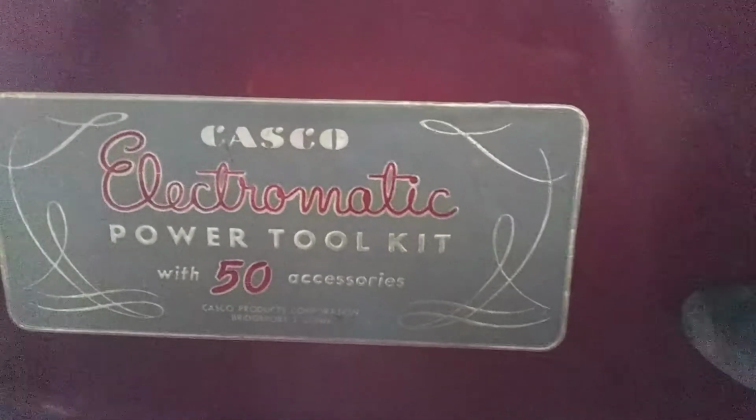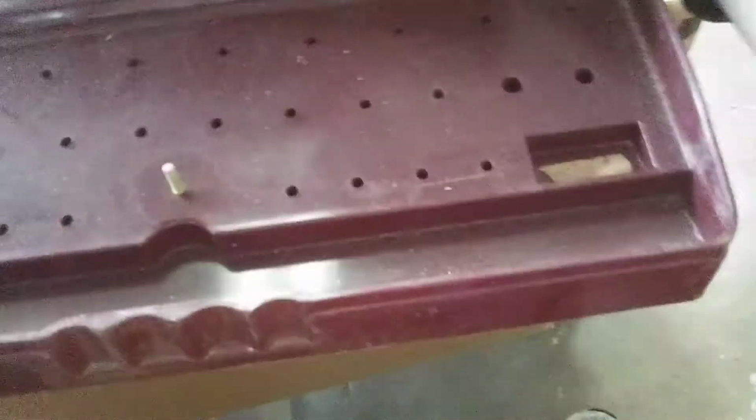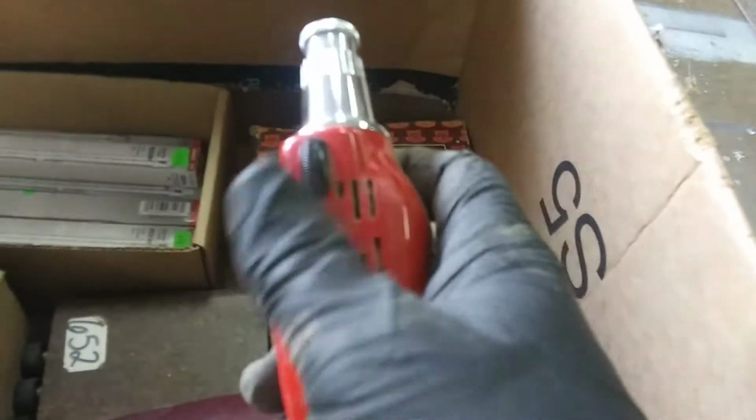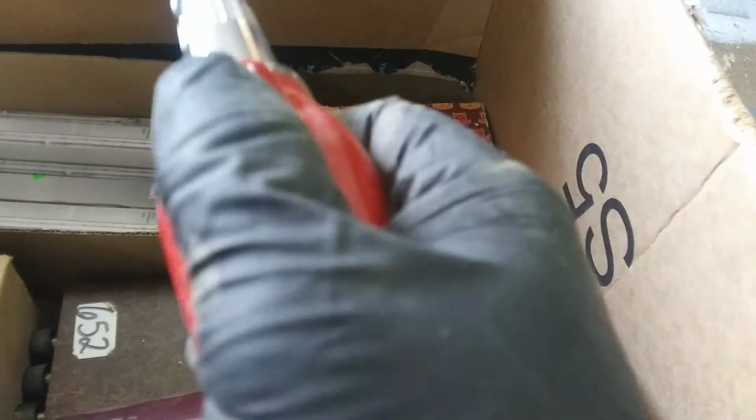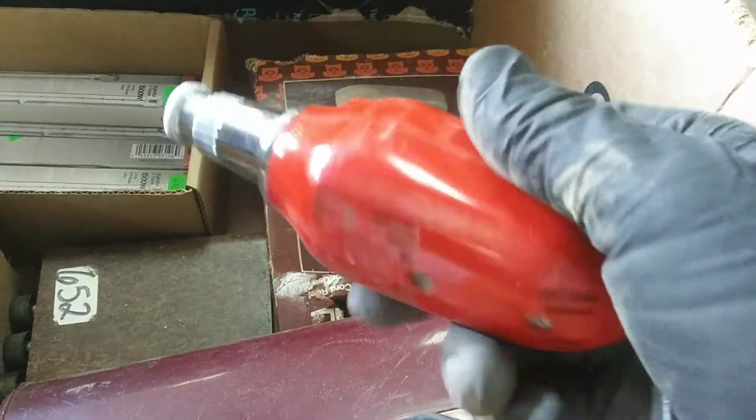Get this out of here for a second. Haven't plugged it in or turned it on or anything yet, but it is pretty cool. Even if nothing else, it'll look cool on a shelf as a collector's piece, but it feels pretty solid, and I imagine it's going to work just fine. So, kind of exciting little piece. I like the case that it comes in. That's pretty cool.